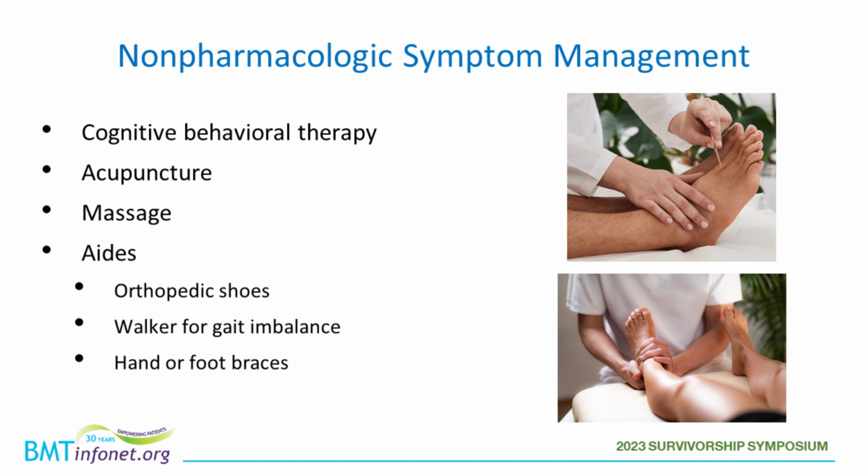Acupuncture and massage as well, there's conflicting evidence. Some studies show that it's effective and some don't. So these might be a trial and error to see if it actually helps with your symptoms.